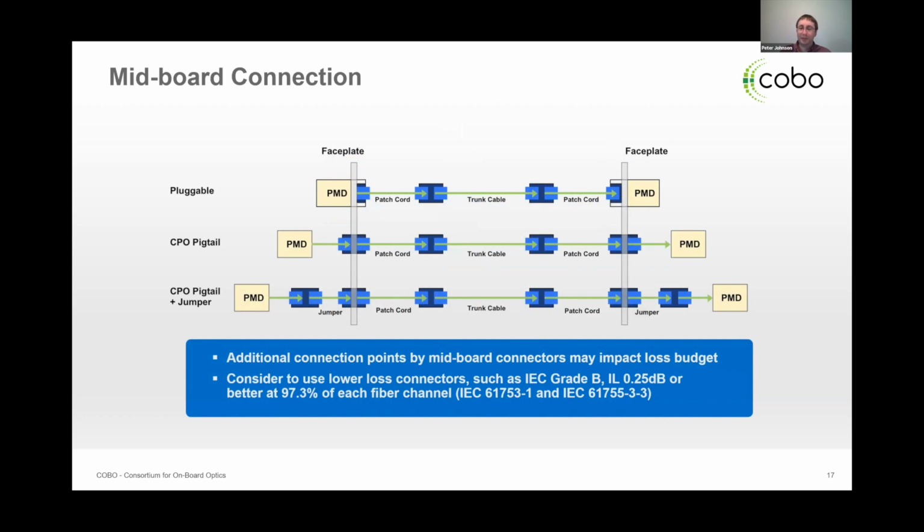That works out when we look at how the overall midboard connection looks as you go from a pluggable system to the pigtail plus a jumper: you start adding more and more connection points into the system. When you start with just the base pluggable, you have only that optical connector right at the faceplate within the module itself. If there's an issue, you can pull the pluggable and test it. Once you go to a standardized pigtail, you still have the connector at the faceplate. But once you go to the jumper, you've added, if it's on both sides, 2 additional connectors. This could impact loss budget. It could also increase the number of potential points of failure due to dust, misalignment, or poor connections.